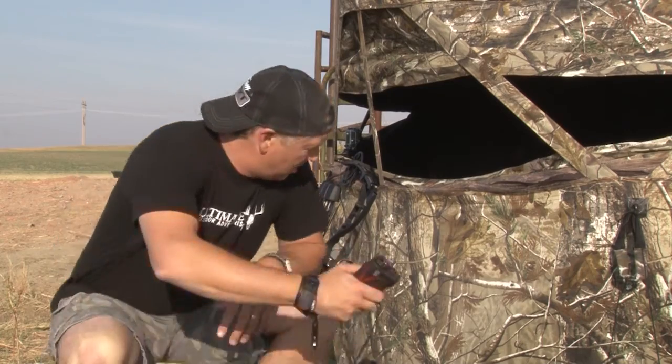Kurt and I are going to get into the blind. I'm not going to sit out here because we spooked all that antelope out of here, but they should come back. If not, we'll be back in here in the morning. So we're going to get settled in and round 2 for Wyoming antelope.